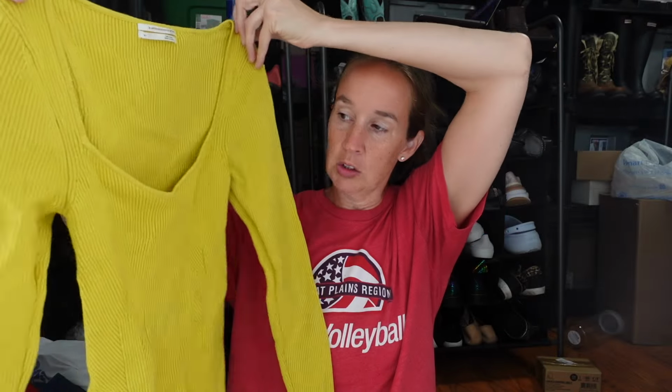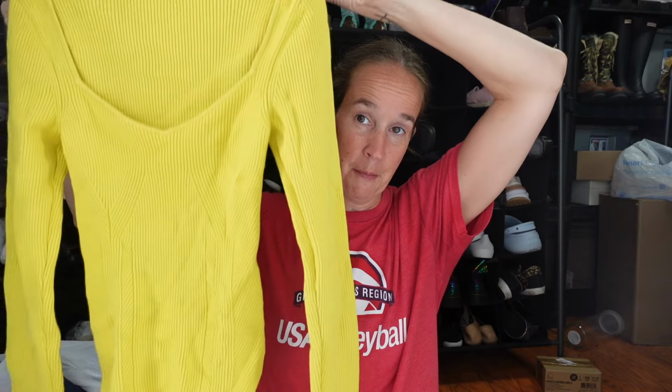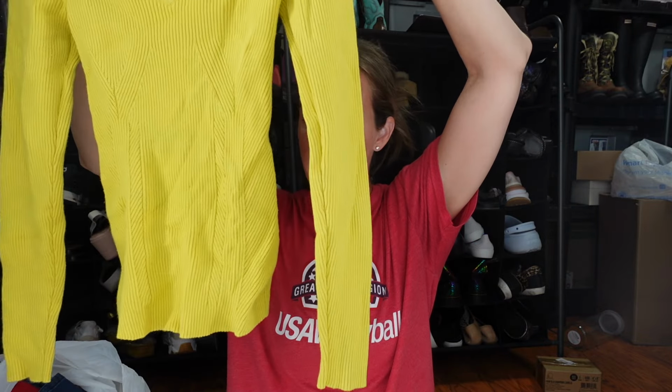Okay, next. Anthropologie top. This is a size extra. No, this is a size small. It is a yellow ribbed, fitted, low neck, kind of like a scoop neck maybe, long sleeve top.